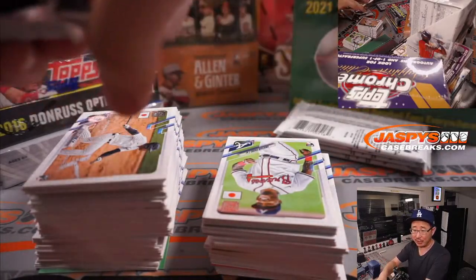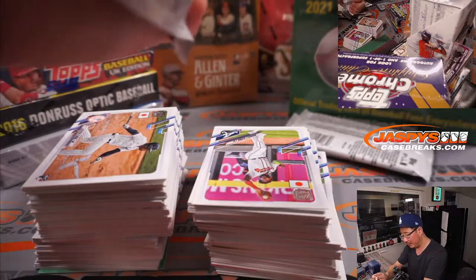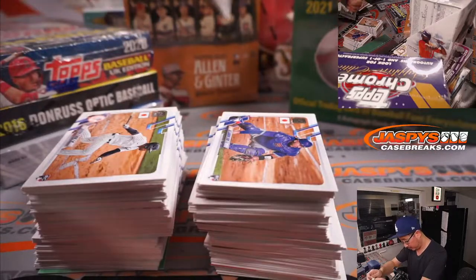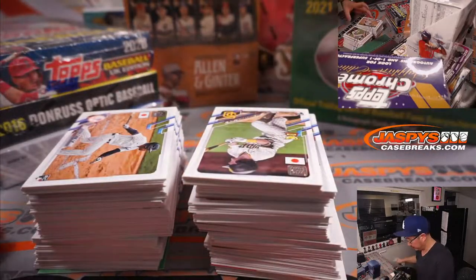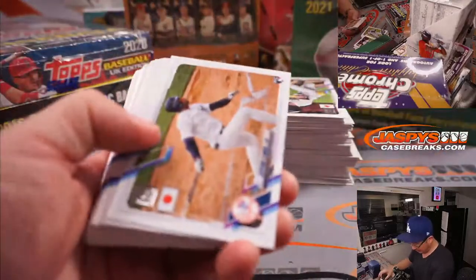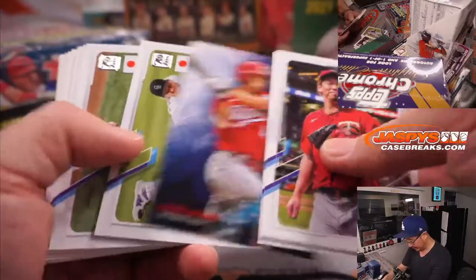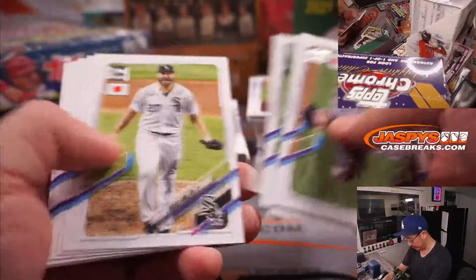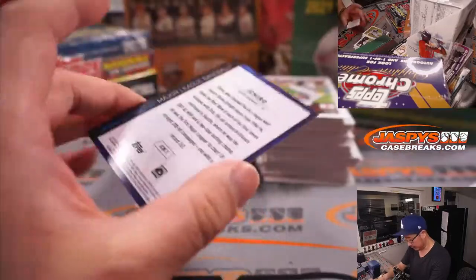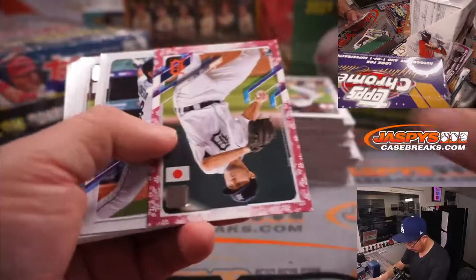TJ saying this stuff is hot right now. The cherry blossom cards are going for a decent amount. I'm assuming those will jump out right at me when I see them. For the most part, I think the checklist is the same. They just pop a Japanese flag there. And then you get maybe some different inserts, maybe some different parallels. I think for the most part, the checklist is pretty much the same. There's those cherry blossom cards right here.